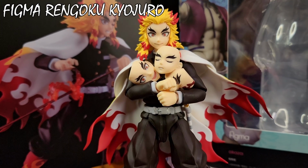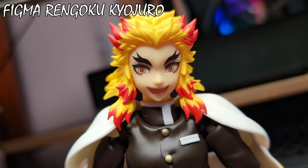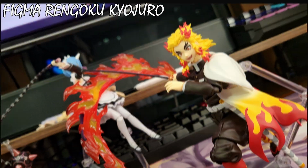Figma came prepared as they added 2 additional faces, the second face being a joyful expression that brings in the fire to light up one's heart.